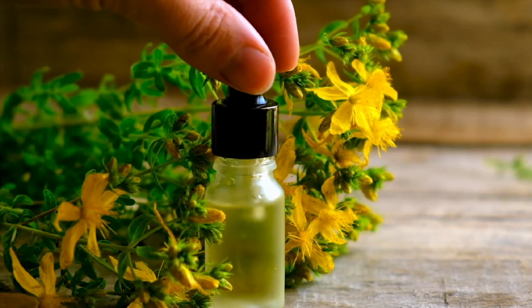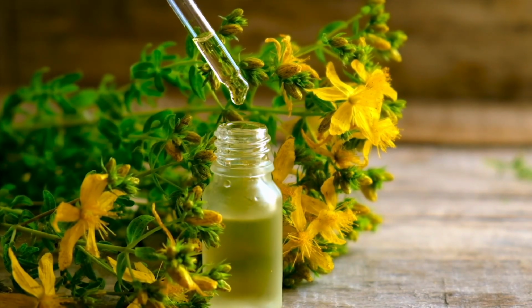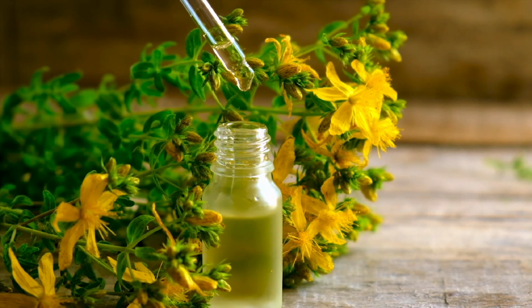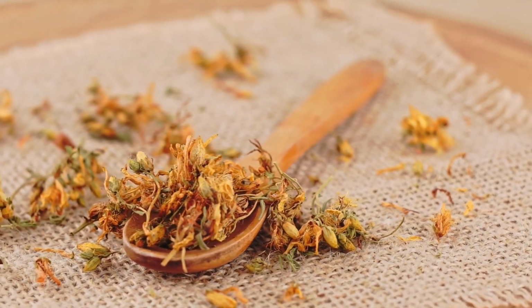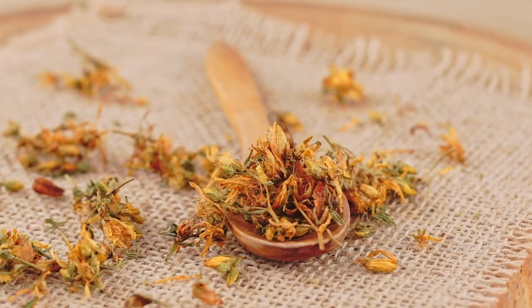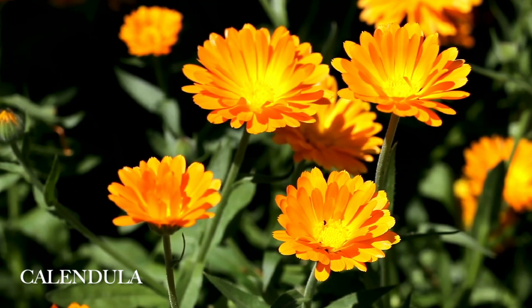I love drying my flowers and stems and grinding them down into a powder and then putting them in a capsule and taking them postpartum. I think it has an incredible power, and I suggest that you look into this. It can also be used in an essential oil. You could use it in a tea if you wanted to, but the whole plant can be used, which is really cool. Next on the list is Calendula.